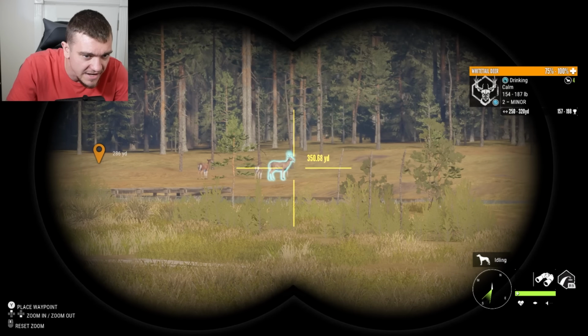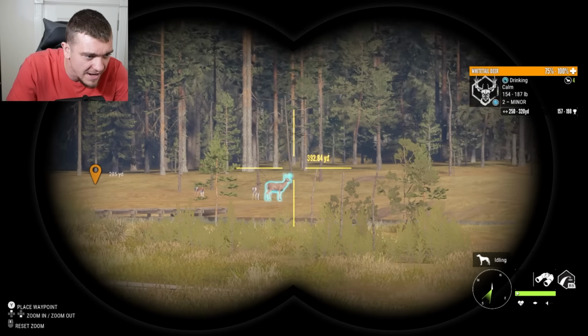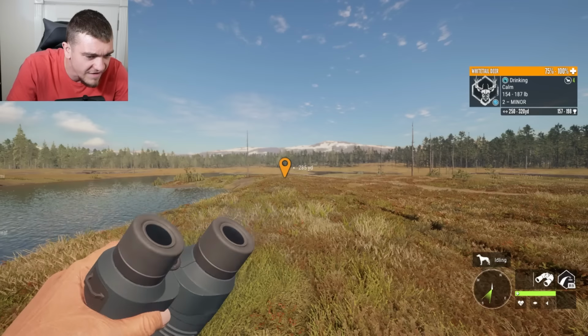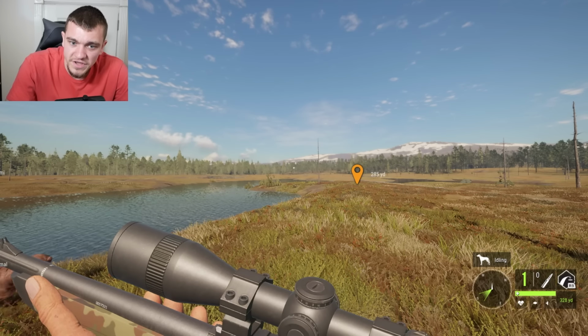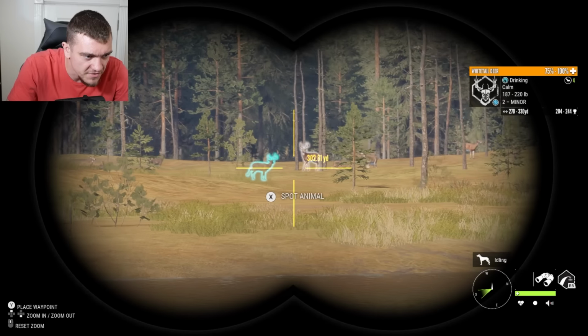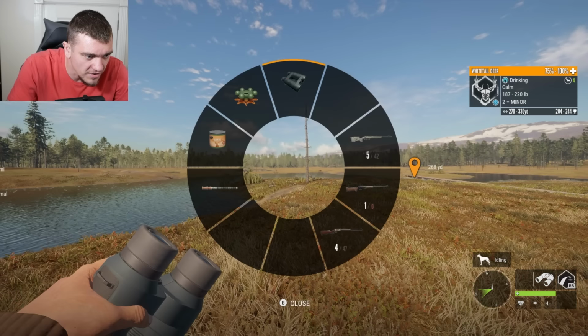This deer over here, what is he? He's just a 198. And I thought he was the biggest thing in the world. He's about 275. Let me go ahead and see if I can get this thing zoomed in to 275. I'm going to have to hold at the heart and let it come up a little bit. There's the 244. He's around 300 yards as well.